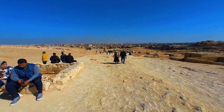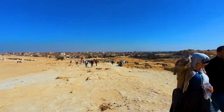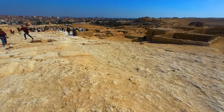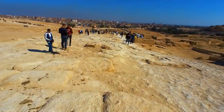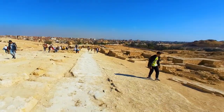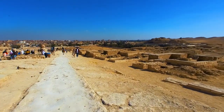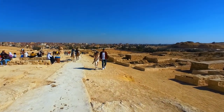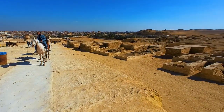To go there, we have to walk downhill via this causeway, and if you look at the surface of the ground, it is made of rocks, guys, so make sure you wear appropriate shoes that can handle this rough terrain, okay? As we descend the hill, the ancient wonders continue to unfold. Along the causeway on our right side, we spot square-shaped structures. Those are mastabas and rock cut tombs built for the lesser royals.